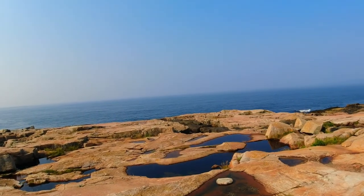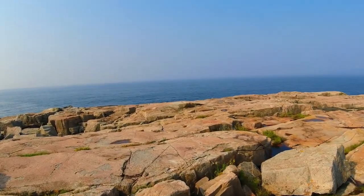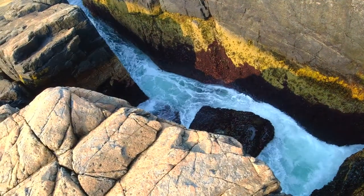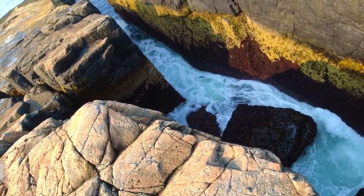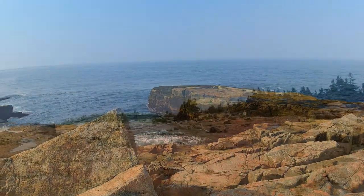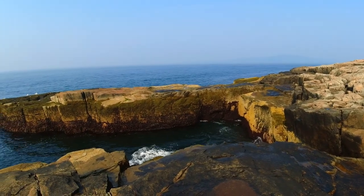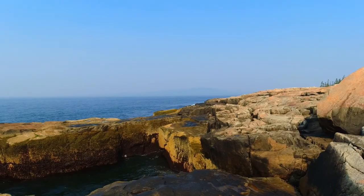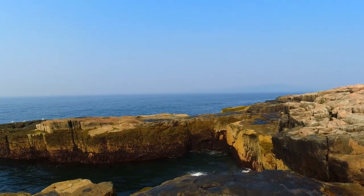These rock formations are just simply amazing. Such a beautiful place. The waves are just crashing along here. I don't know if you can hear them, but depending on the time of day, it's different every time you come here. It's just beautiful.